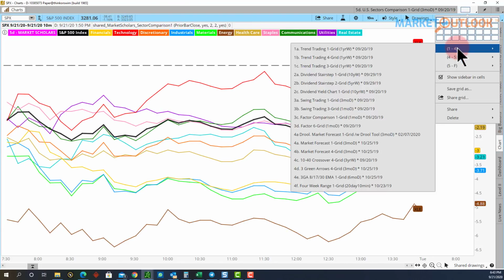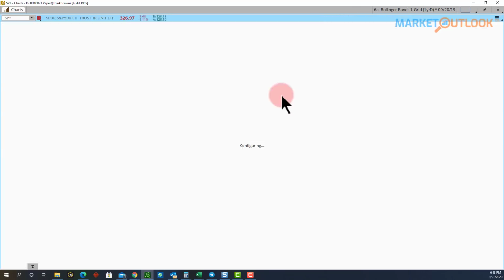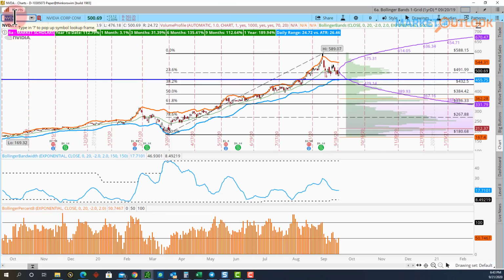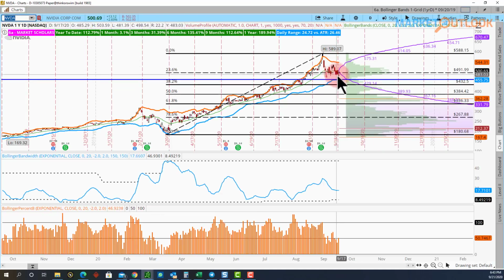And that brings us to our trade idea of the day. I want to take a look at one of those technology stocks that has quite the margin of safety to work with. And you can see it's NVIDIA. NVIDIA, it's got a little bit of a pullback going on. It's trading around its 23% retracement.